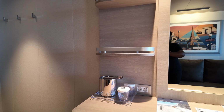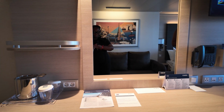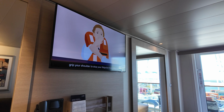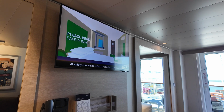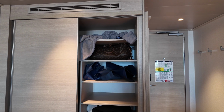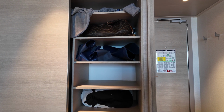Right across is the desk area, perfect if you need to get a little work done or do your makeup right before dinner. Above is a flat screen TV with all of the cruise info and entertainment you could want. There's also a cozy little couch, great for relaxing before heading out to explore the ship. The closet space was pretty generous with shelves, hangers, and a safe to stash all of your valuables.